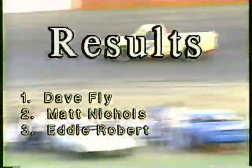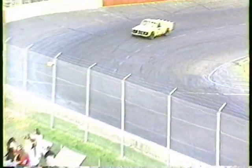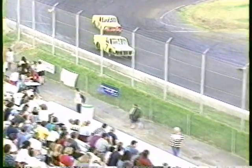Your winner, Dave Fly in the 7 truck. The second spot going to the 17 of Matt Nichols. Third, coming to third, was the 99 of Eddie Robert. And the fourth truck was Tim Hall, number 88.